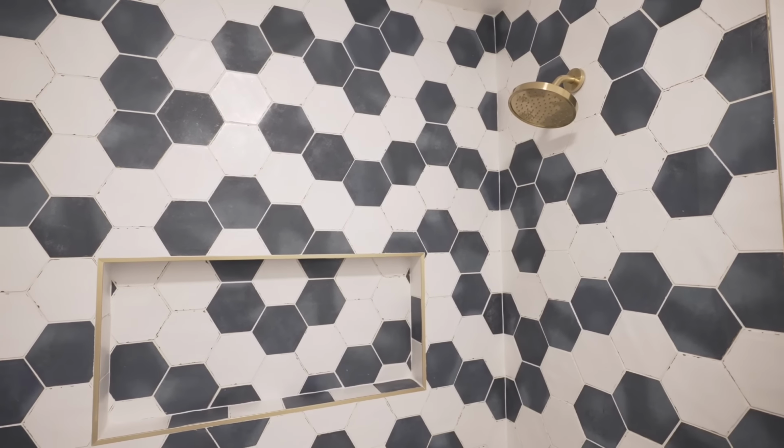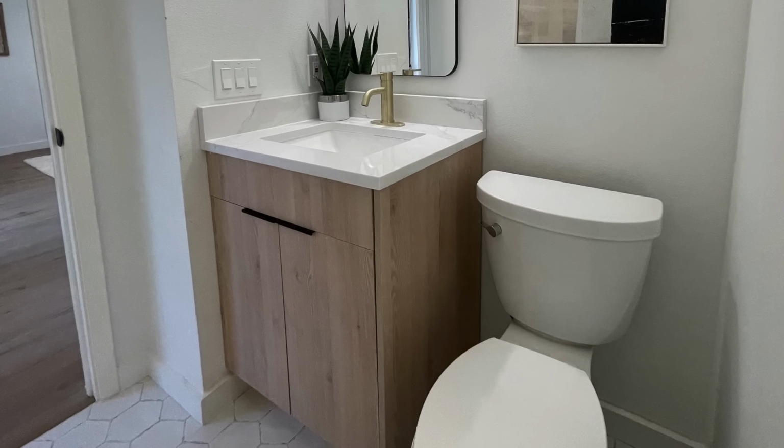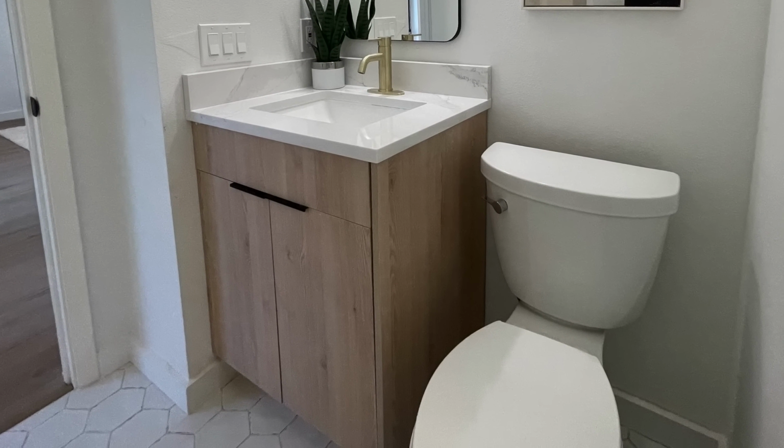Mixing it up in the shower with them both. I do like the vanities. They vibe with the kitchen. You know, got that nice white oak. It's so popular these days.